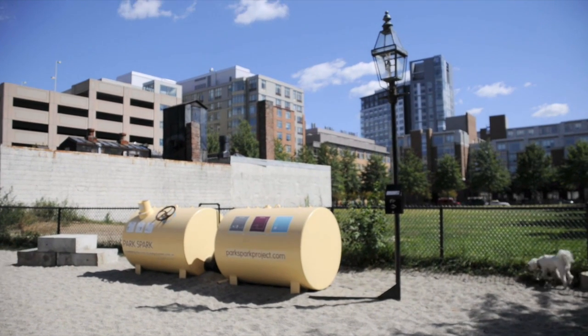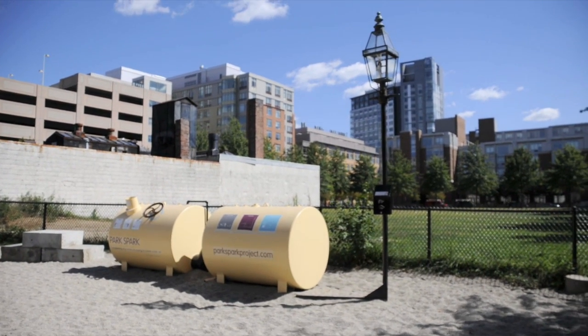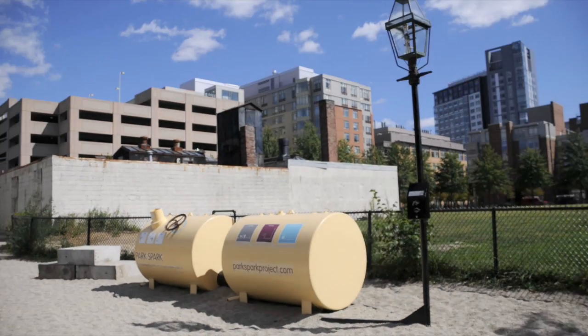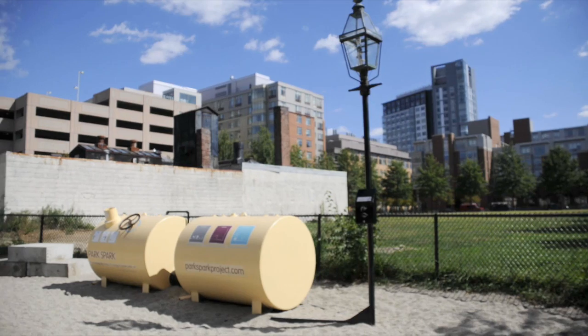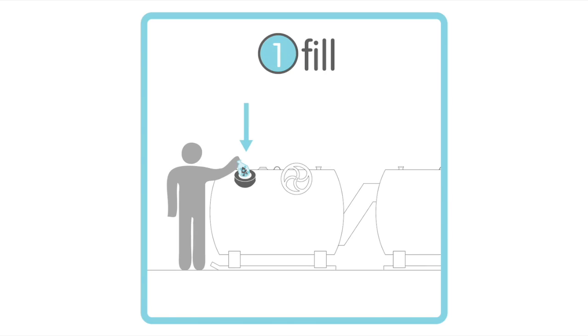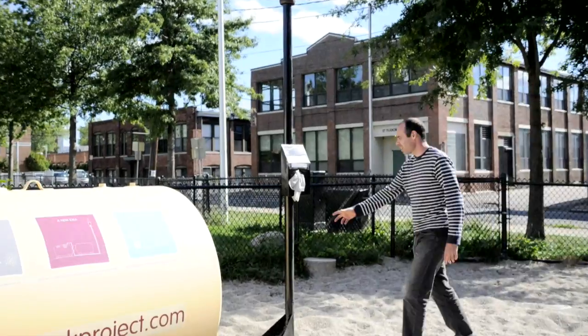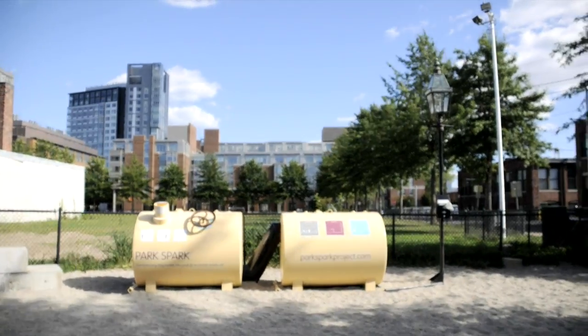We're here at Pacific Street Park in Cambridge, Massachusetts, and we're going to use the Park Spark project, transforming dog waste into energy to power public art. First thing we'll do is wait until the dog does its business, and then we'll scoop it up in one of these biodegradable bags that's offered by the Park Spark project.